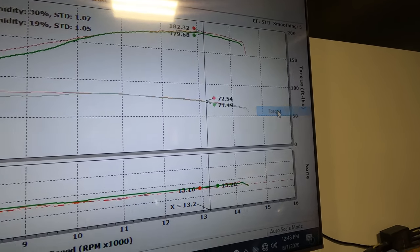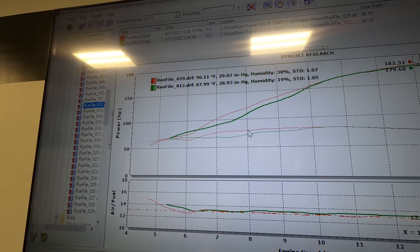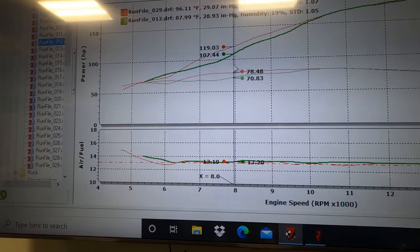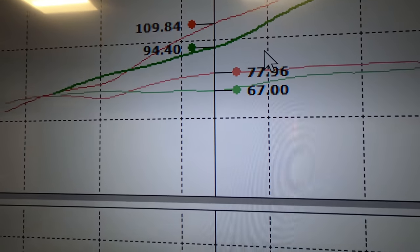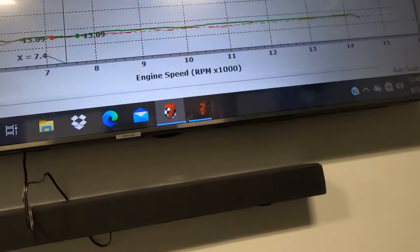Now we're gonna turn on the torque, and I'm gonna show you the torque differences. Now a lot of people complain because I never show torque, and it's not that we don't do it or tune to it, it's just that I always forget to display it, and I do apologize about that. So we went from 67 to 77.96. Oh man, dropped my keyboard.